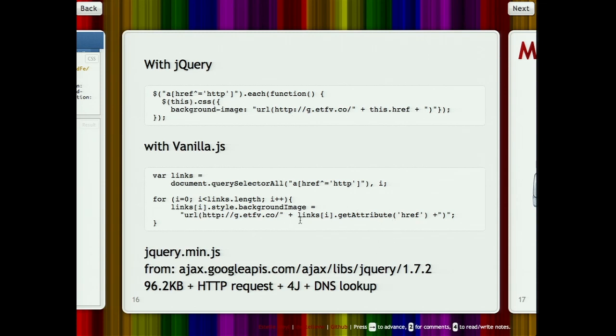About 60 characters here, but he's imported jQuery min.js from an external domain. What that means is he's imported 96 kilobytes. He made an extra HTTP request. He did an extra DNS lookup because the app was not on Google APIs, so he had 2 domains. And parsing that jQuery took 4 joules.